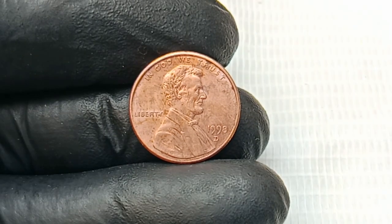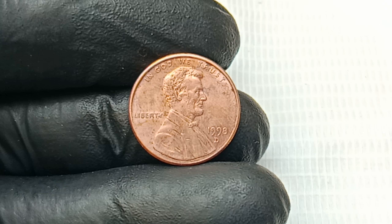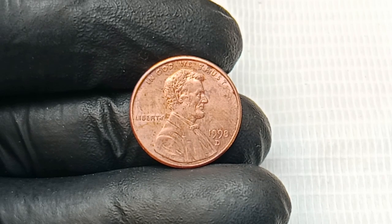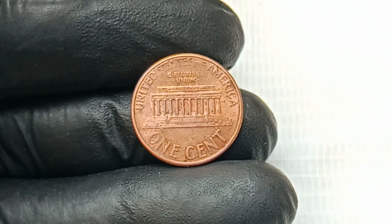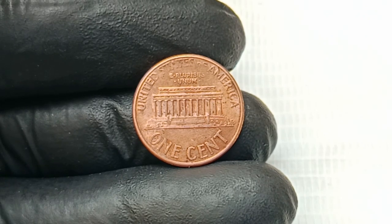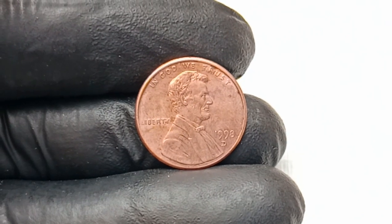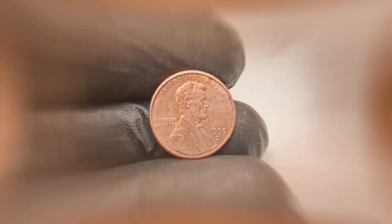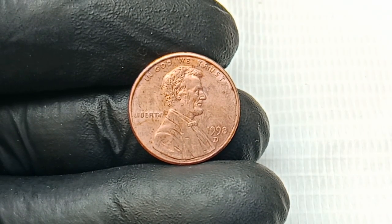On this particular 1998 D penny, the double strike is glaring and highly pronounced on the obverse, where Abraham Lincoln's profile appears with a noticeable ghost image offset slightly to one side, creating a distinct shadowing effect that is visibly striking even to the untrained eye. This doubling affects not only Lincoln's bust but also several inscriptions, including the date 1998, the mint mark D, and the phrase "In God We Trust," where these letters and numbers appear duplicated with a clear positional mismatch, amplifying the visual rarity of the coin.